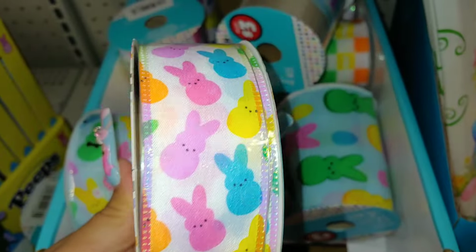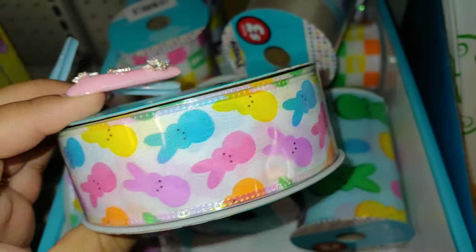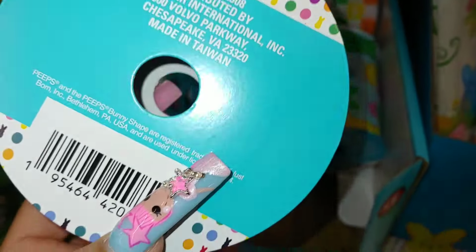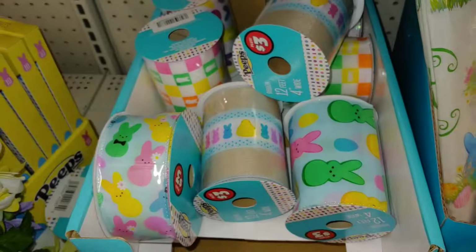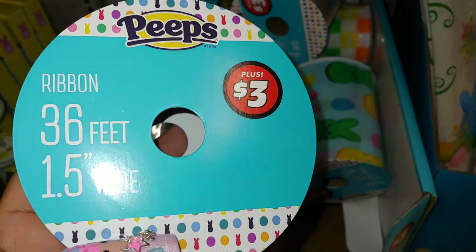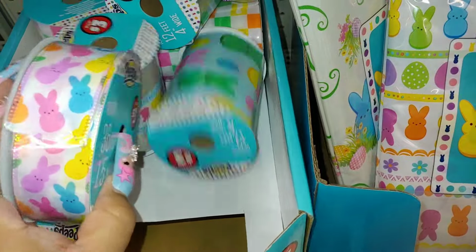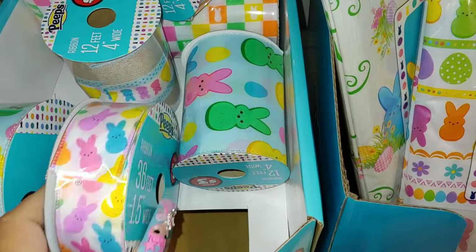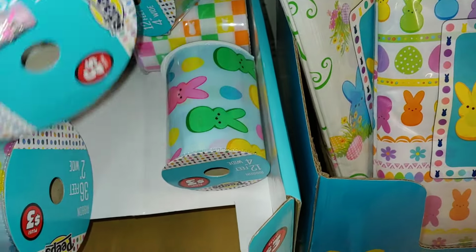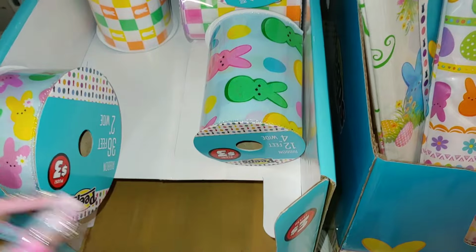And then there's this other one here, ribbon with the multicolored assorted peeps all over. It's really cute. I like this one too. Decisions, decisions. And it's 36 feet, 1.5 inches wide. So they do have all this to choose from. They have so many. I don't think they had ribbon last year, because I would have gotten it. So I doubt, maybe at your store. Every store is different.